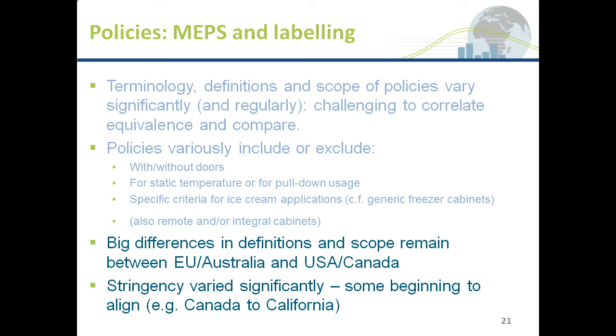It's worth pointing out that the stringency of these different policies also varies, and we will have some graphical display of that at the end of the presentation.